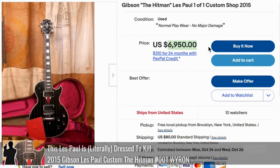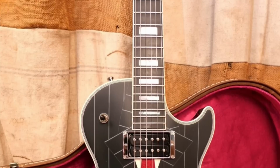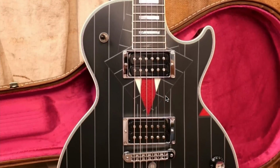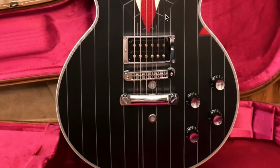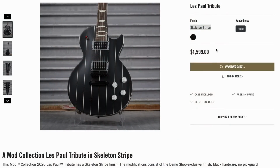A custom one-off art piece, which we talked about on the show a long time back. It's still available at $7,000. I remember at that time that seemed crazy, but now that the market's a little bit different, that's starting to almost make sense, if you like this design anyways. So $7,000 custom shop Les Paul Custom versus this $1,600 tribute. I mean, you get similar vibes for a lot less.